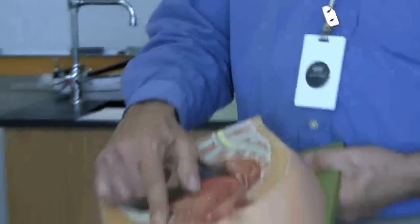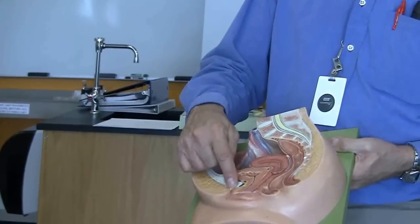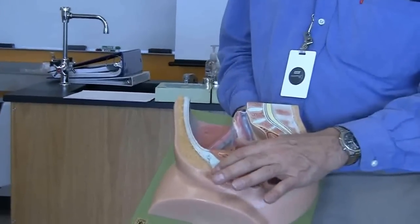Also, you have this organ here, which is homologous to the penis in the male. What is this? Clitoris. And the labia minora form kind of a hood-like covering over it.